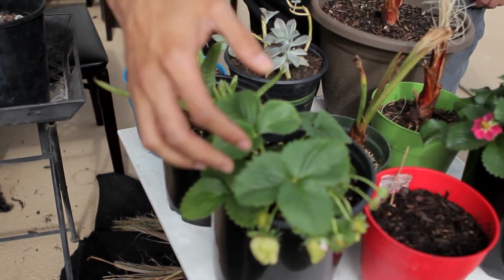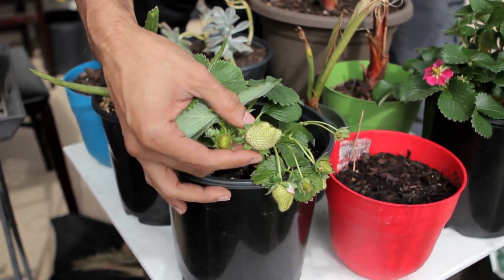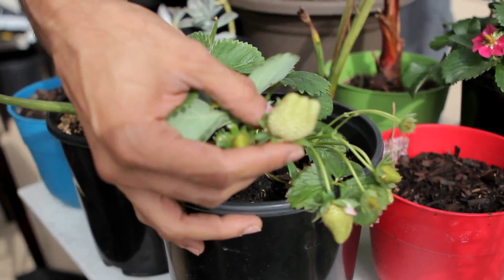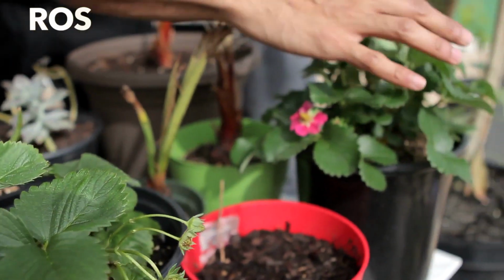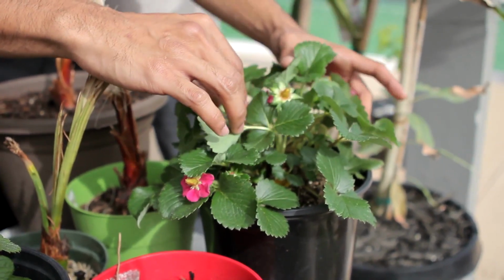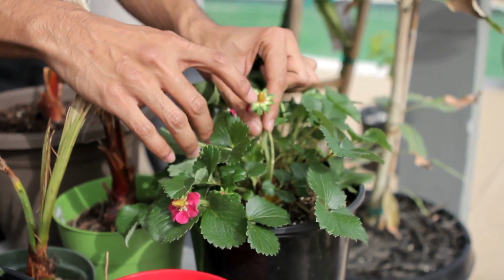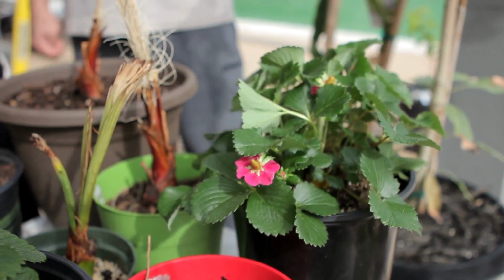This right here is an Everbearing June strawberry. So it makes strawberries, but they're Everbearing, so they make strawberries year-round. This one is a rose bouquet strawberry, and this one makes strawberries only when it's warm. Generally during June, but you can see the strawberries coming out on top of the flowers, which look pretty amazing. Speaking of flowers, the Imam Pasand mango has flowers all over it.